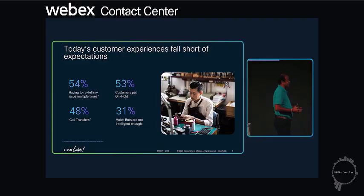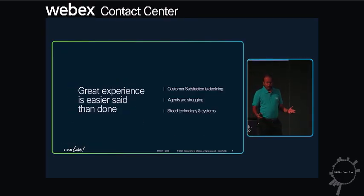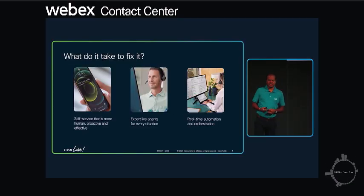So these are the challenges, but that's exactly our opportunities as well. How do we address that, right? So we're going to see how the Webex Customer Experience portfolio tries to address all these issues. We all know what a great customer experience should look like, but it is easier said than done. Do you guys agree? So customer satisfaction continues to decline for various reasons, for the issues that we saw in the previous slide. Agents are struggling to find answers to questions, and the technology and systems continue to be siloed. This is our problem today. How do we fix that, right?